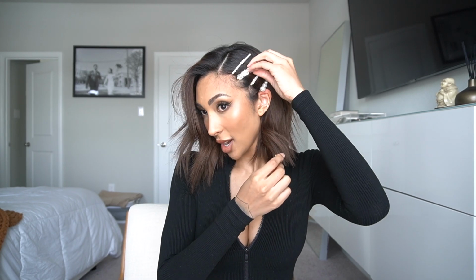So just take your clips and place them however you want. With this style, in my opinion, less is not more. More is more. And then all I'm gonna do is I'm gonna take my comb and I'm just going to tease the back just a little bit. I feel like my hair is always flat because I have such a small head. But this is the finished look. Let me know what you guys think.